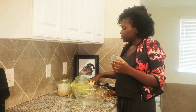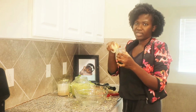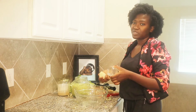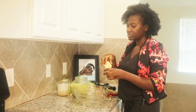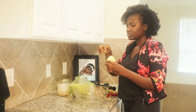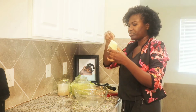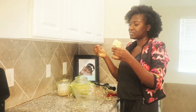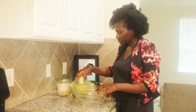So remember I told you to keep these. I'm going to use it to weigh it down. They sell special weighting objects for sauerkraut. You can look into them, but I just use this. You can also put water in here so that it pushes it down. You can put anything in here that is not toxic to put weight on. I think this should be fine.